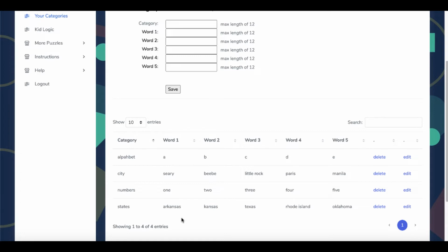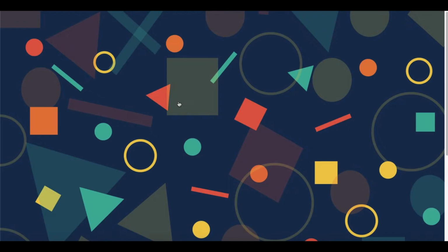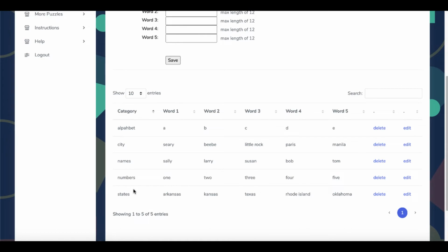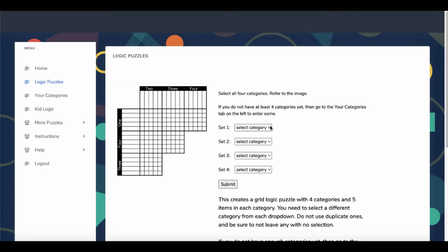States, numbers, cities, alphabet. You could also use something like names. Here you can see I've added a category, name, Sally, Larry, Susan, Bob, and Tom. Simply click Save. It will save that new category. Then you go back to Logic Puzzles and you actually create your puzzle.